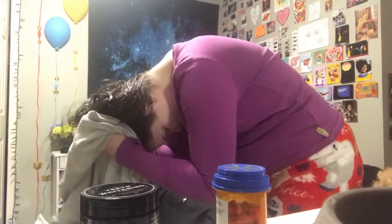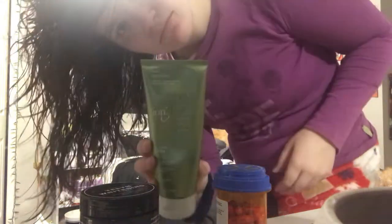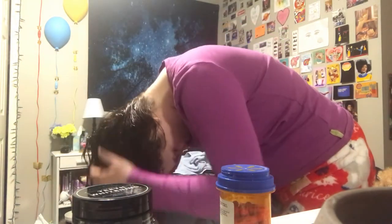This is me doing that makeshift lazy twist out that I was talking about before. Here I'm just taking this Ion styling curl cream and I just put it in my hair to keep it refreshed and make it not so frizzy for the next morning.